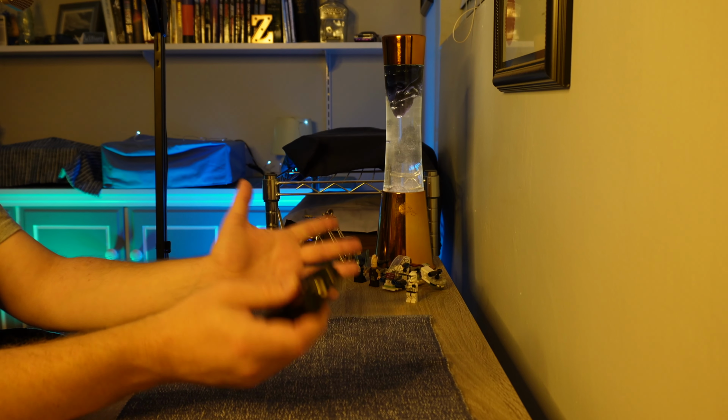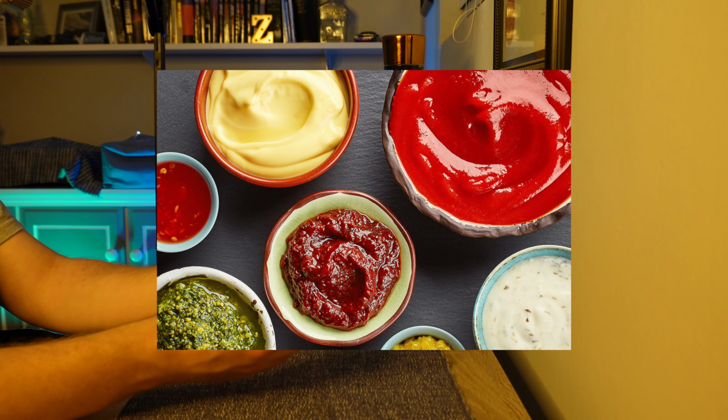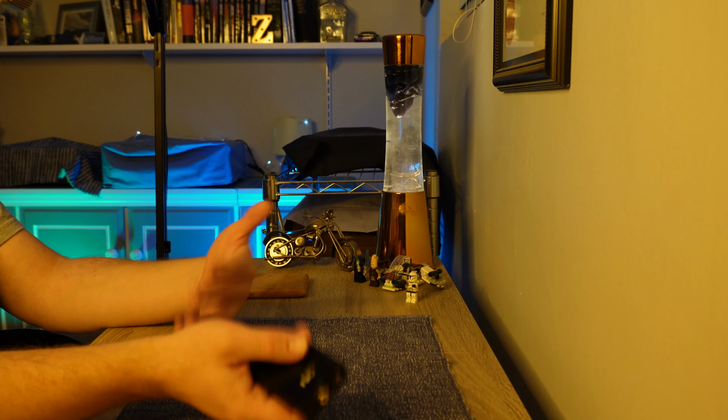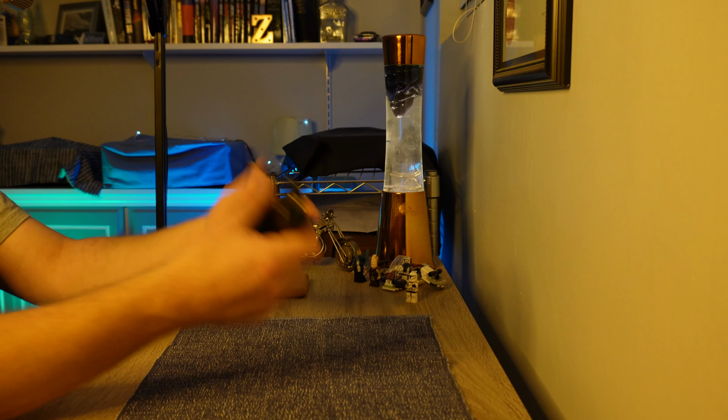Aside from USB, there's no other sources. So if you'd like to use the Fiio with something else, like a CD player or an analog source like a record player, you're out of luck there.